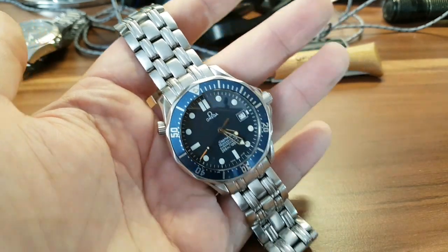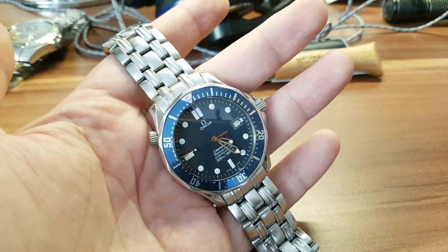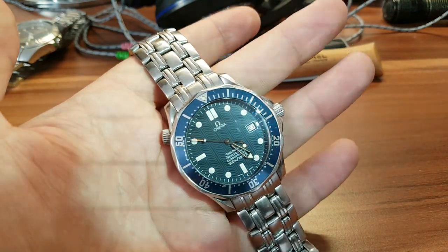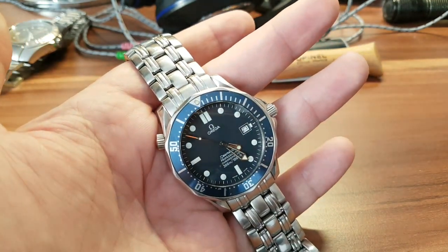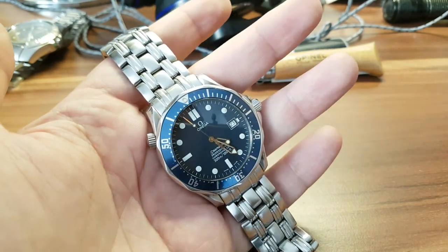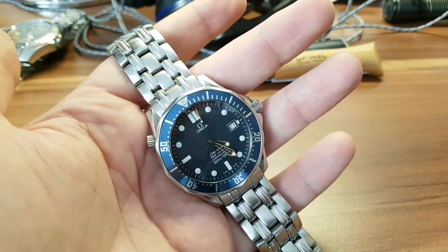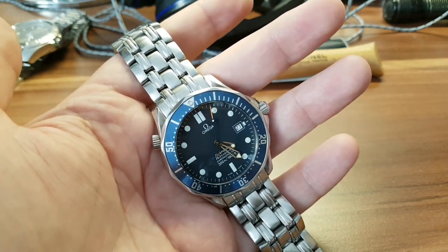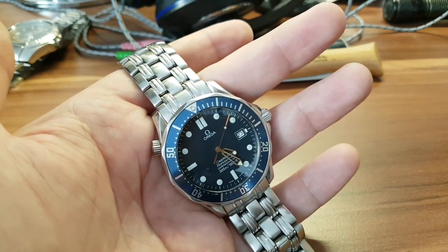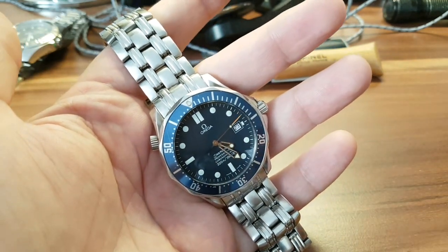But at the end of the day, when you take a look at everything, you just see that wave dial. This watch is such a great value that I decided it's not worth giving up in order to get a Rolex Submariner. I'm not saying it's better or whatnot. I will get that watch, but not at the expense of this one. And I think that should tell you a lot.